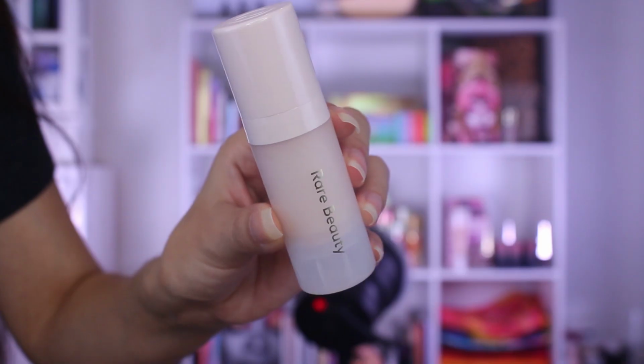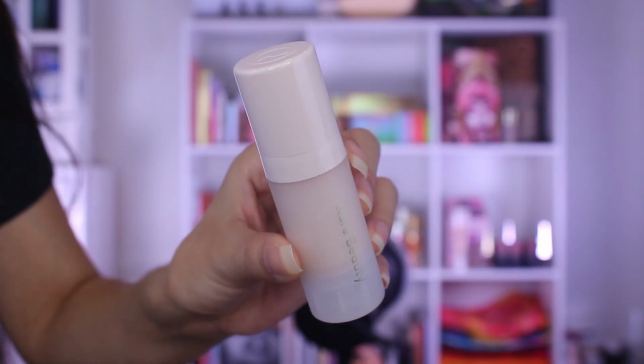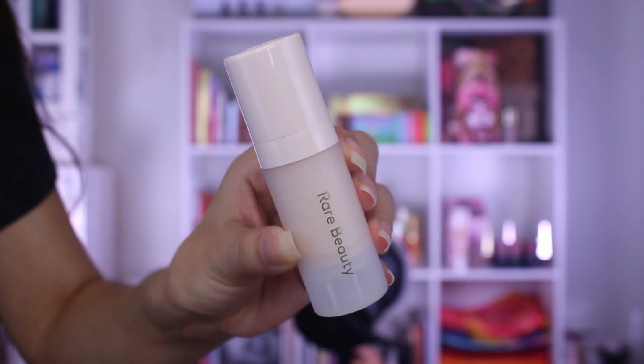Moving on to the products, I'm going to start off with the primer. The primer is called the Always an Optimist Base. It's a radiant finish. It retails for $26. This is a smaller bottle because I was like, what if I don't like it? I'd rather just get the tiny one. So this one costs $14 and it has 0.5 ounces, not that bad. And the bigger bottle retails for $26 and it has 0.94 ounces, almost an ounce, which is cool.